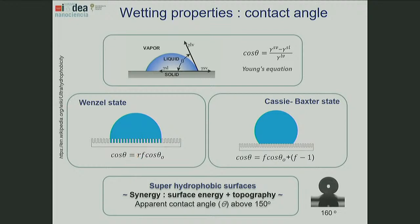But to have a hydrophobic surface, we actually need to have the water sitting on a surface that it doesn't wet. So it creates some air pockets below the water. In this case, the apparent contact angle is modified by the fraction of surface that is in contact with the water. So to say that a surface is super hydrophobic, this apparent contact angle has to be above 150.